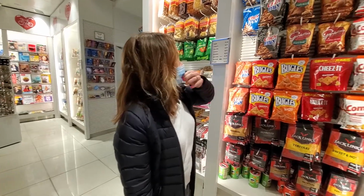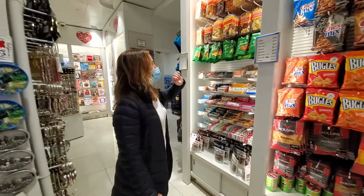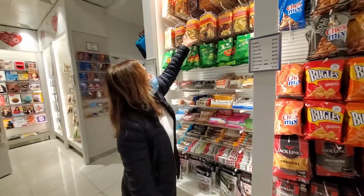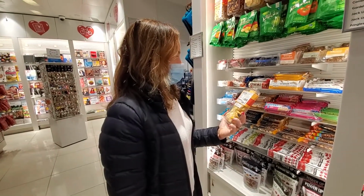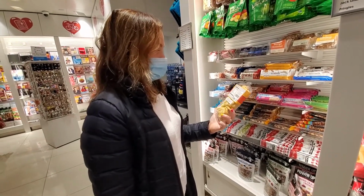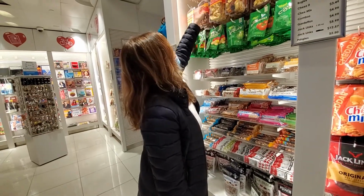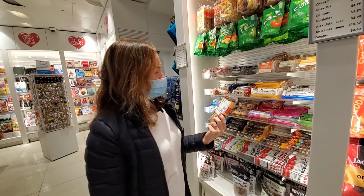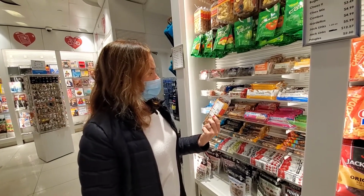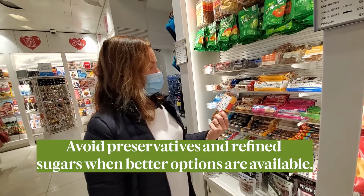So over here, unfortunately, there are no clean snacks. And then you come over here, there's tons of dried fruit and trail mixes. So I would just read it and see what's in there. It's looking like this is just apples. So this would be a great choice to bring on your flight. And then let's check out this fruit and nut mix right here. It does have a preservative and some sugar and some sunflower oil.